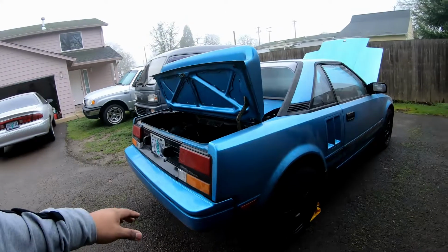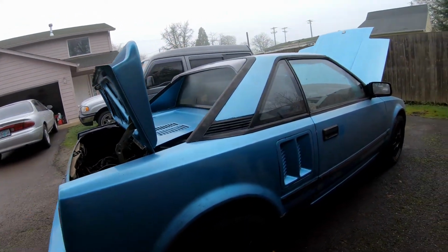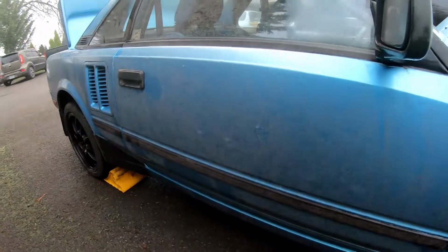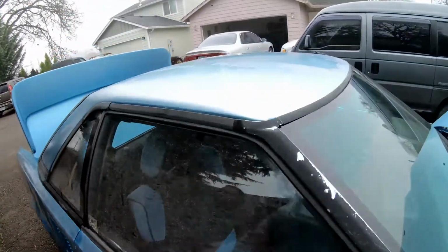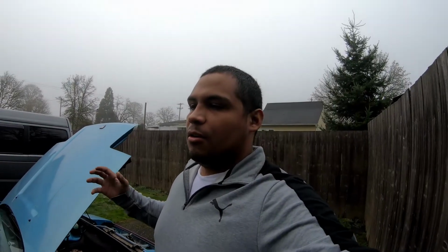Just in case anyone was curious, it's so dirty mainly because this was on an open trailer. I had it transported over to me. That was more convenient. But the paint is kind of faded like you would expect. As you guys can see up here, it's all peeling and whatnot. Probably the best thing about this car is that the chassis itself is really straight, even though it has been in an accident on the front end, and you can see where some of the damage was repaired.